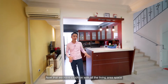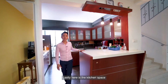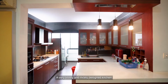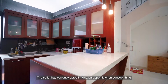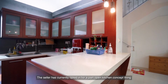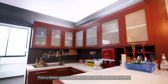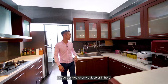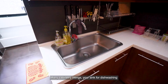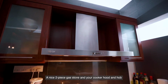Now that we have touched on all the living area space, lastly here is the kitchen space. A very lovely and nicely designed kitchen. The seller has currently opted for an open kitchen concept, from a kitchen table to a dining table setup style design here. We've got a nice cherry oak color here. Many cabinetry fittings, your sink for dishwashing, a nice two-piece gas stove with a cooker hood and hob.